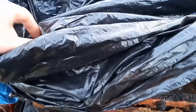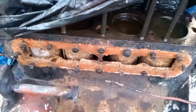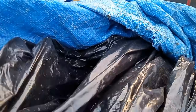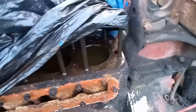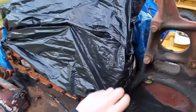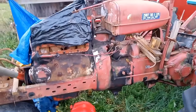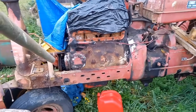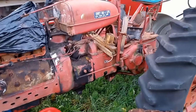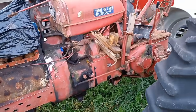I'm aware that this tarp on top of this bag isn't doing a very good job, but that's not my concern. At this point, it's more like a weight to hold it down, to keep the bag from blowing away, because it blew off at one point. When it still had vinegar in it, it blew off, and some water got in, but it didn't matter. The vinegar had made a nice coating over all the cylinders, and underneath it was the nice bare metal still, so that was fine.